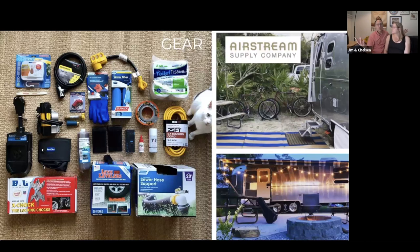We were collecting gear as we went because we would just learn more. What do we need? Oh, let's get that. My tool collection started with a screwdriver and a hammer. And then it grew to a drill and a grease gun and all sorts of things you can do to lubricate all the crevices and joints. And I would say one of the most helpful things for us was watching dozens of videos of what seasoned, experienced Airstreamers recommend. And then you can build your own list from that point to see what you will need.